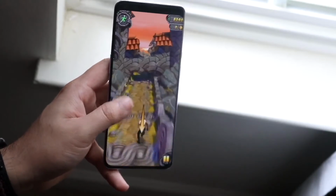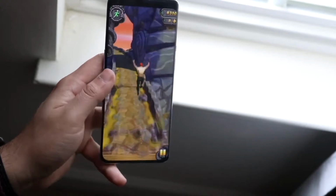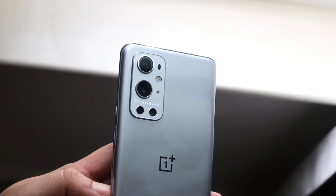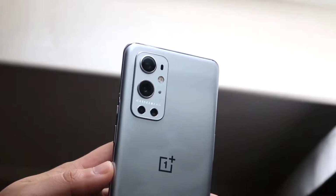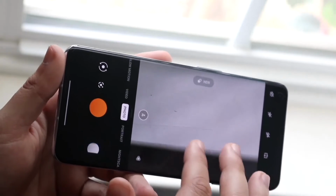Now from the camera side of things, this particular phone is giving you a quadruple camera setup. So you're getting a 48 megapixel wide angle lens, 8 megapixel telephoto lens, a 50 megapixel ultra wide camera, and then a 2 megapixel monochrome lens. The thing I will tell you about this camera is that overall, it's a very decent camera for what they made at that time.